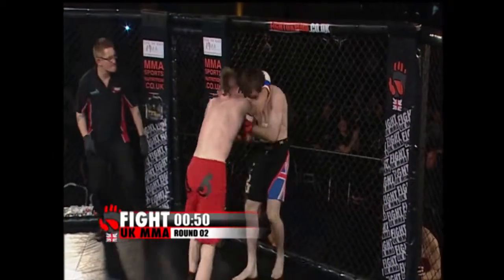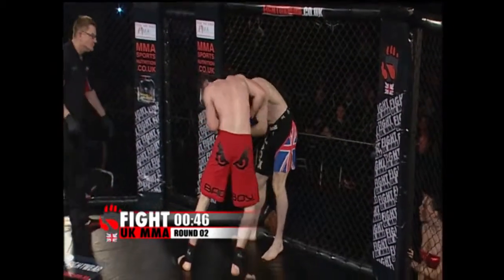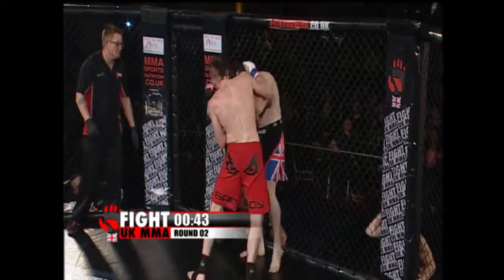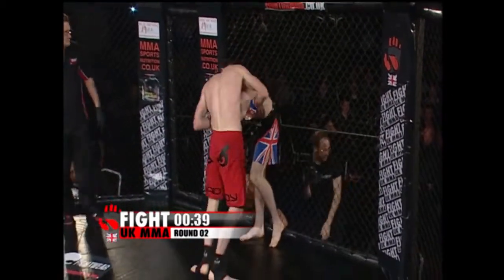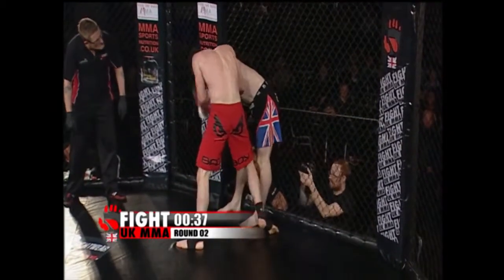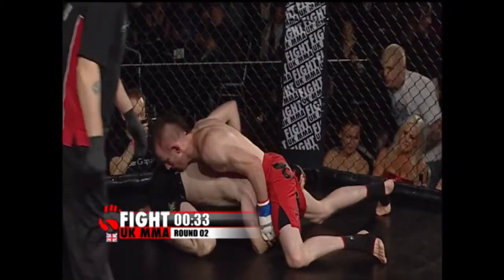What a come from behind victory. This has been as both stand there trading punches. Beautiful knees from Sheridan again to the body. Both fighters exchange knees. A back and forth second round this has been. Beautiful sprawl from Sheridan.